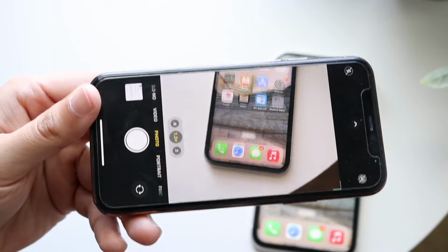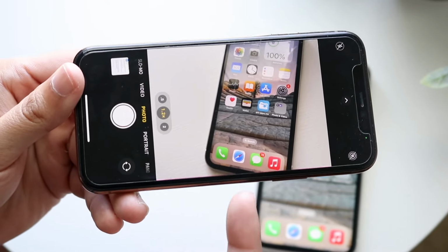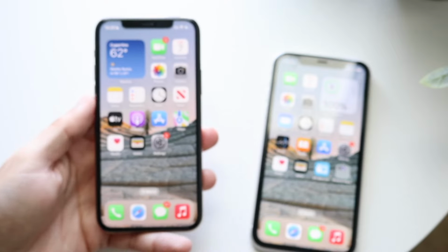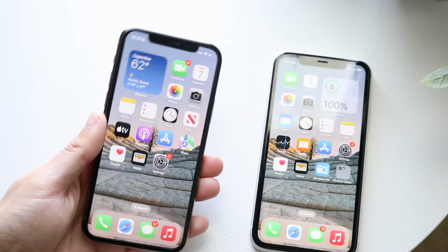Now, is it worth upgrading to this phone? That's a little bit of a different story. I'm not 100% sure, but this phone, the iPhone 11 Pro, still has a very solid lens for sure. Now, this takes us to the end of the video, and to be honest, there's no surprise here. I think the iPhone 11 Pro is probably the better phone when it comes down to it.